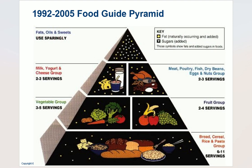This was also known as the feed lot pyramid. So this pyramid was actually used to fatten up livestock at the same time. The idea was give them grains, cereals, pasta, and then a little bit more sparingly as we get to the very top. But that was used to fatten up livestock. Probably not the best to use for us.